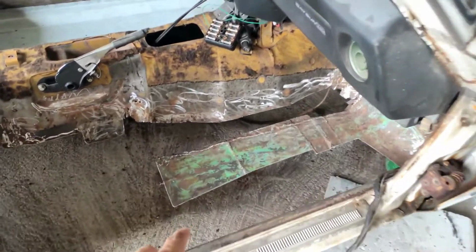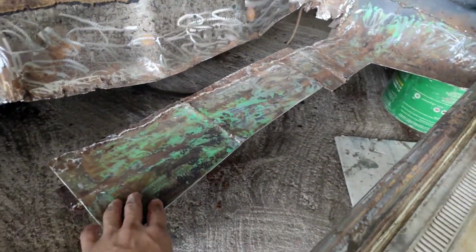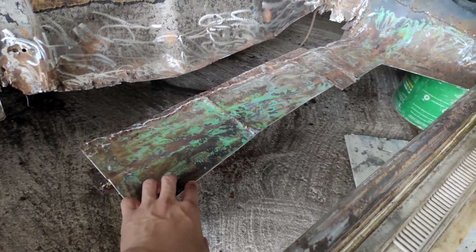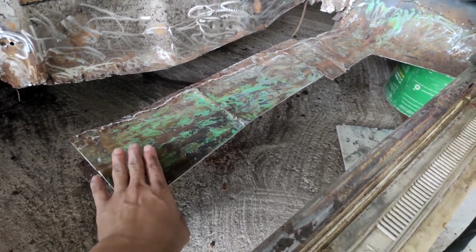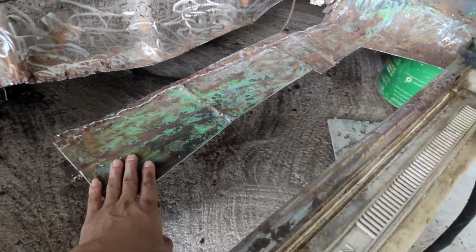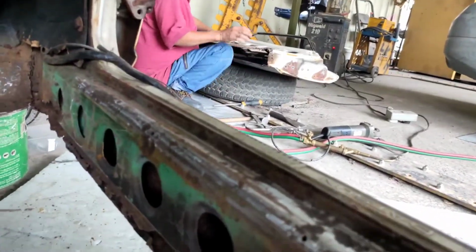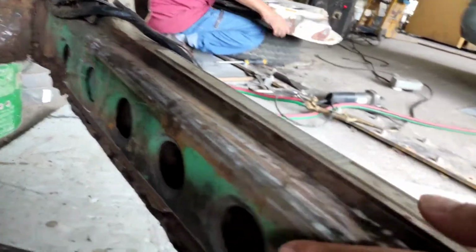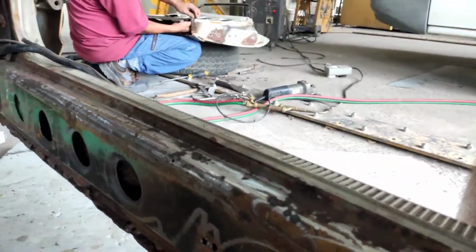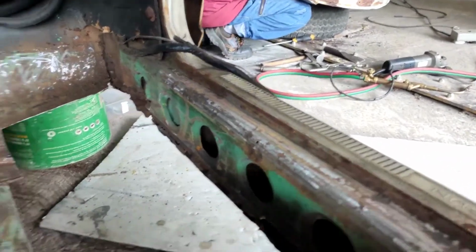Funnily, as I inspect this piece, it's a piece that was replaced. It was out of another 240Z. It's another 240Z floorboard, and so is this piece. That's why it's green. So this has been replaced and then resprayed.